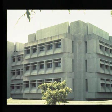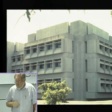Okay, this was very popular in modern architecture about 40 years ago. Exposed concrete, popular with those modern architects who believed in shading. And this was really Le Corbusier's kind of solution.